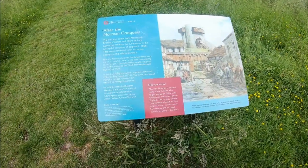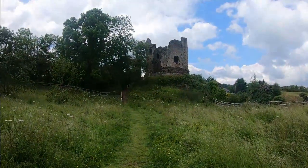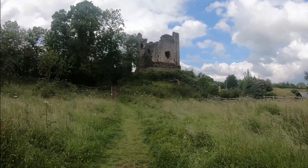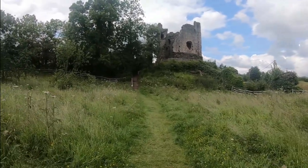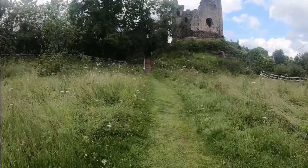The castles were the property of Norman lords who built strongholds in an effort to maintain control over the unruly Welsh. And one of those built was Longtown. It was constructed in the 1180s by the Norman lord Walter de Lacy.